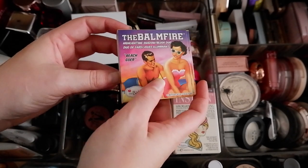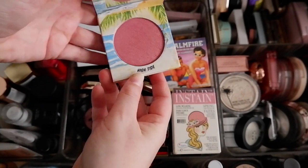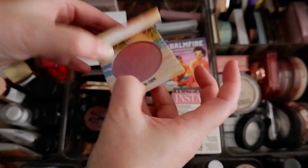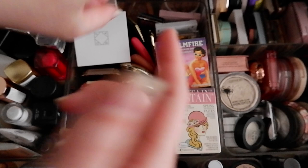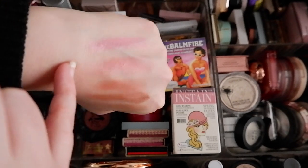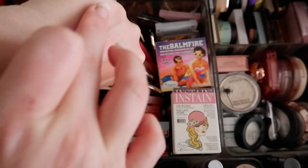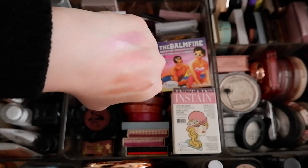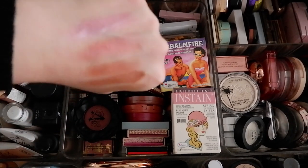And then just recently, I also got myself a new The Balm blush, the Balmfire Beach Goer. This is a duo with High Tide and Low Tide. Especially Low Tide is what makes this blush so unique, because that's very cool toned. They are super shimmery too. But do you see? It's like NARS Orgasm, but with a plummy undertone. And then I put Low Tide over it, because that's how I would wear these. And you get this super shiny look. Look at how glowy that is. It's even glowier than the Melt Digital Dust. It's got a lot of shine.